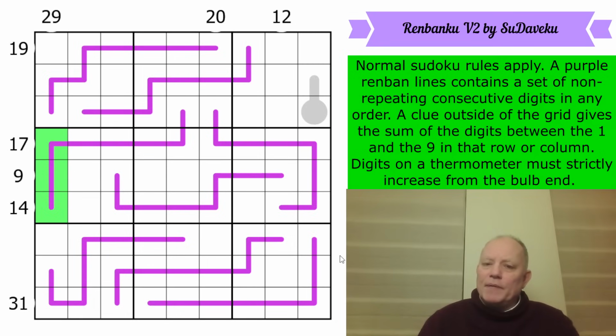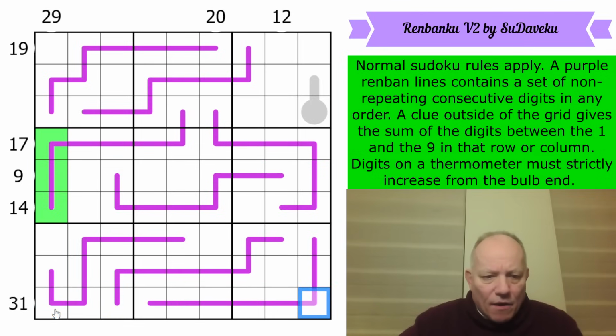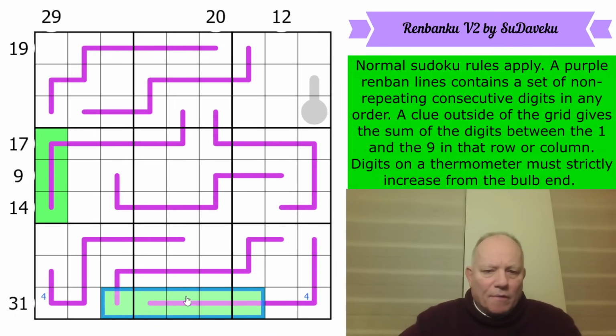Now, 4 cannot be done in 2 numbers because 1 can't be one of those numbers. So the outies in this row are a single outie that is either there or there. One of those digits is a 4. Actually, let's just pencil mark that. Then if 4 is there, that's where 1 and 9 sit. In either case, all these 5 cells are green and are not 1 or 9.